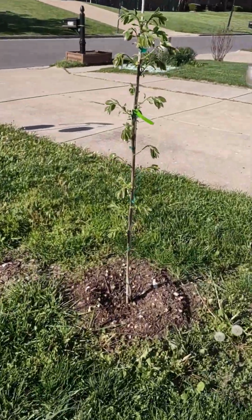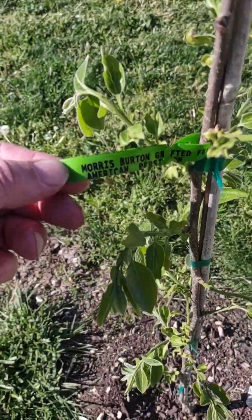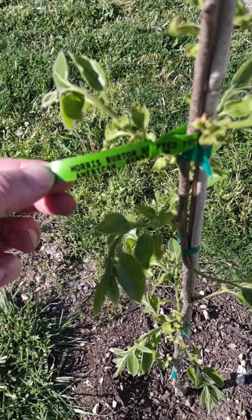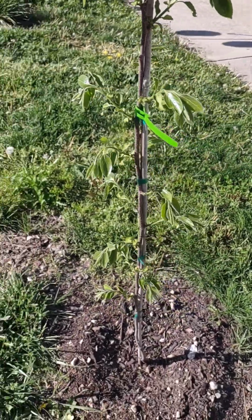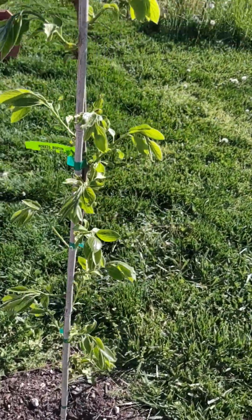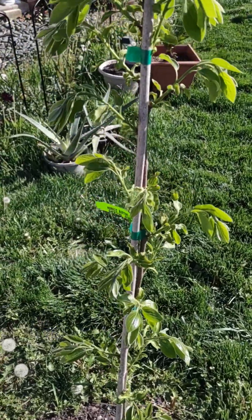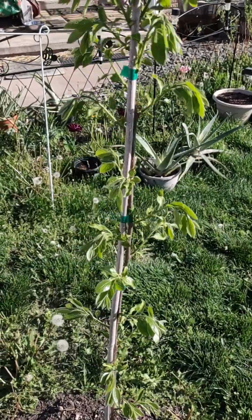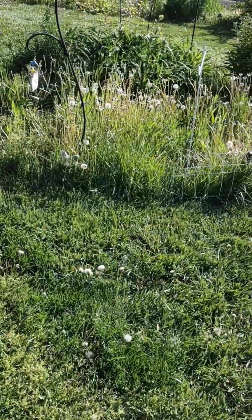Speaking of, I got this. This is a Morris Burton American persimmon. This is a self-fertile variety, similar to the Prok and Yates. So I got that in the ground last fall, and we will see how it does this year.